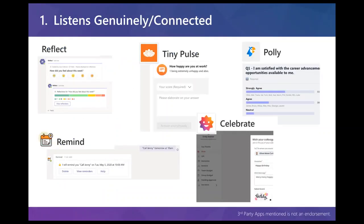The first one: listens genuinely and is connected and engaged. When I thought about this one, I think the most effective leaders are the servant leaders. They're the individuals that listen to their people. They hired these smart people for a reason.